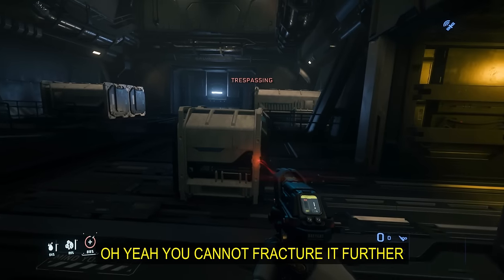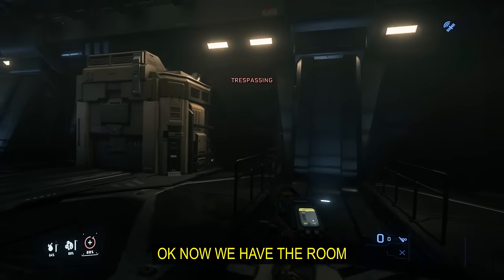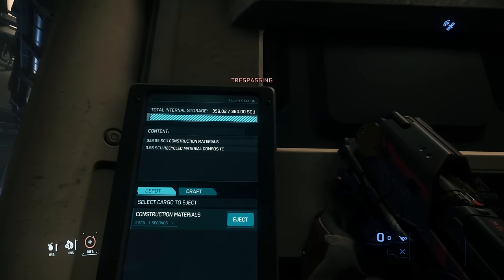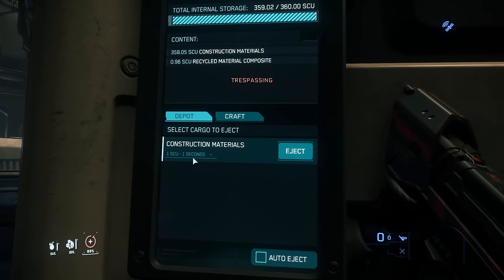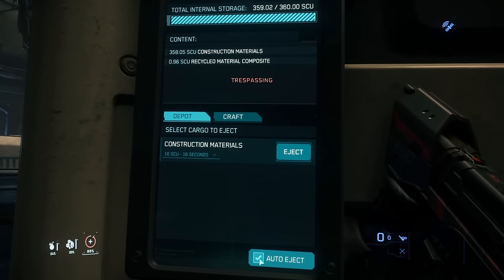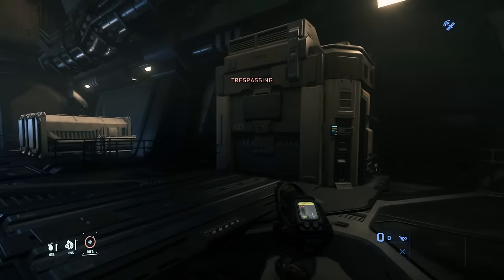Oh yeah, you cannot fracture it further. Okay, now we have the room. Fracturing, disintegrating. Okay, there we go, yeah, wow. Okay, so I'm gonna set it to 16 SCU. I'm gonna hit auto eject and hit eject. I'm gonna see if the next box that comes out is 16 SCU or not.